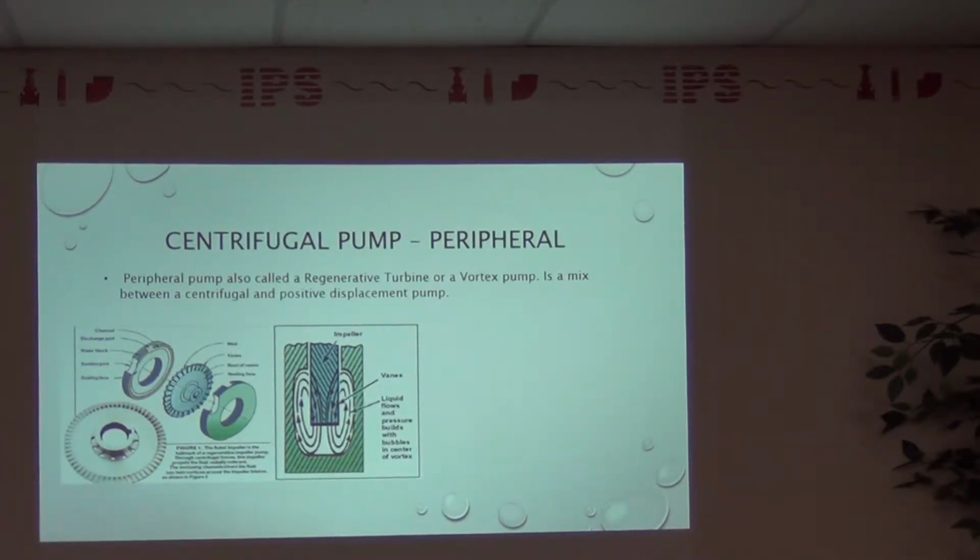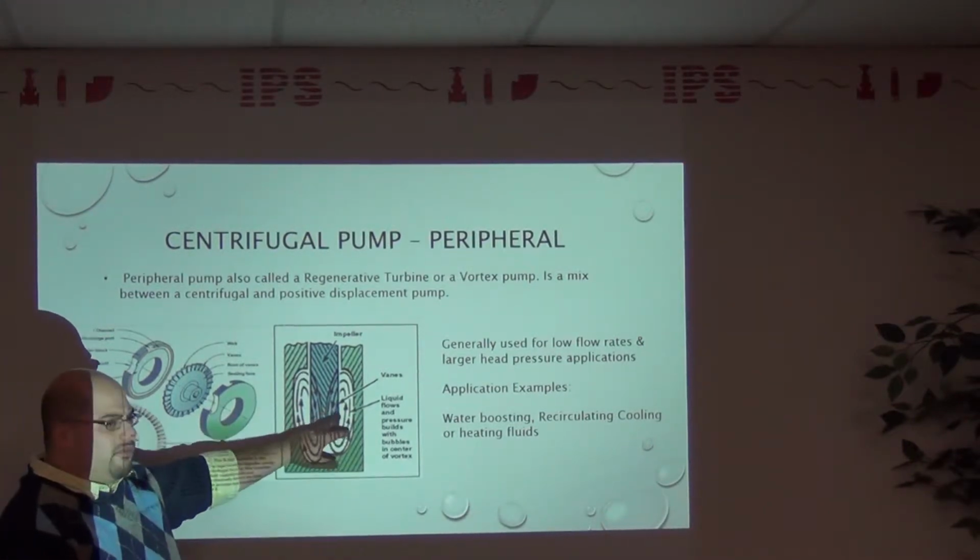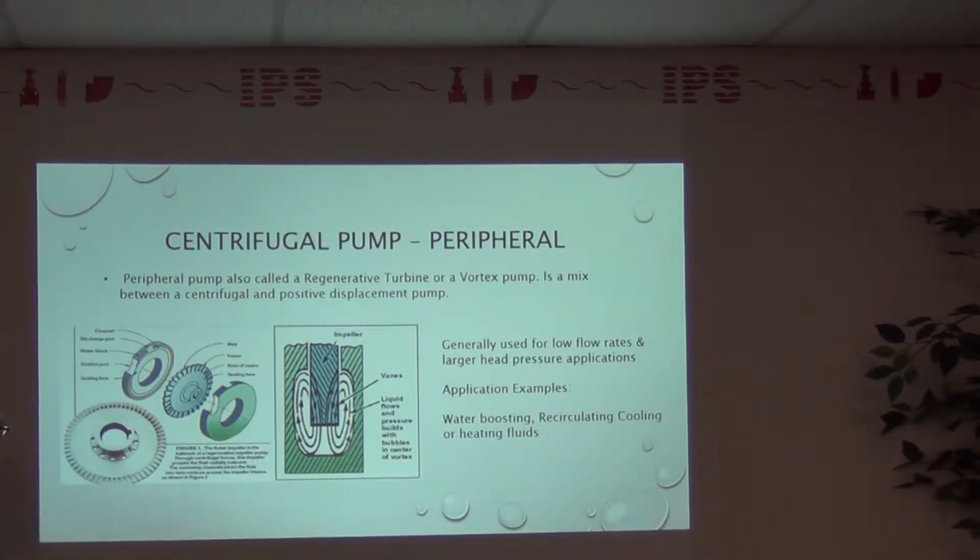So what they came up with is basically a hybrid between a centrifugal and a positive displacement pump. Let me get up there so I can show you guys how this works. So basically, the other known name for this is a vortex pump, and basically what we're doing is we're creating two vortexes in the fluid path. If you let me come over here first.